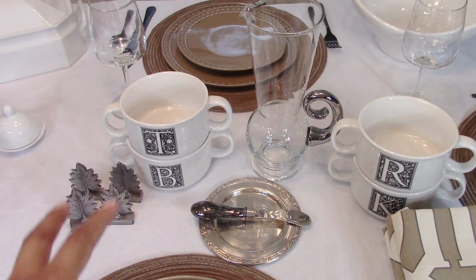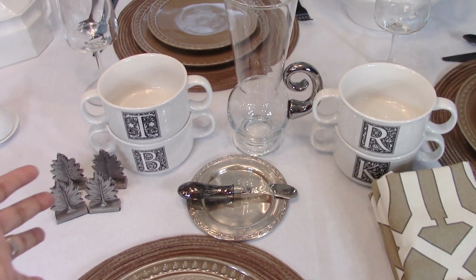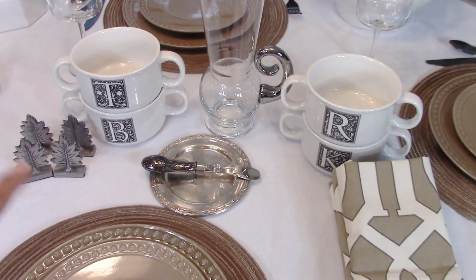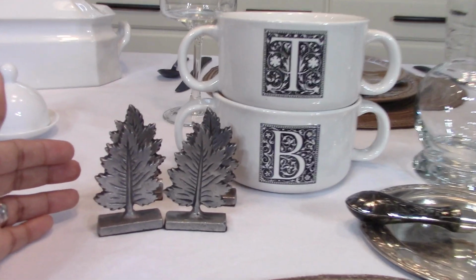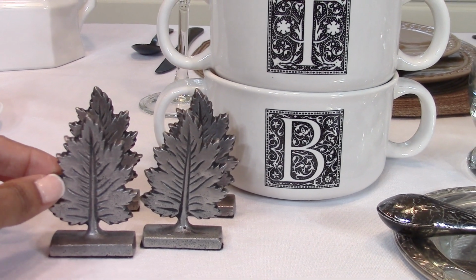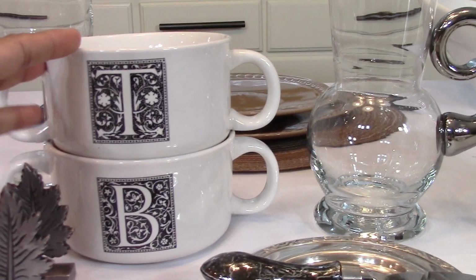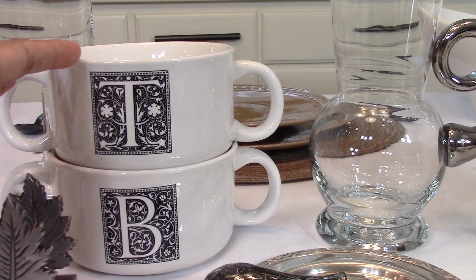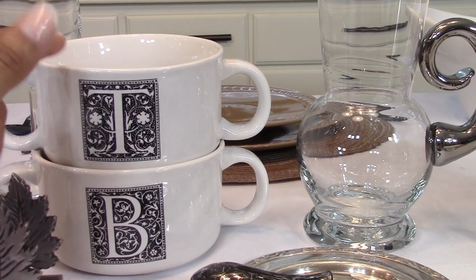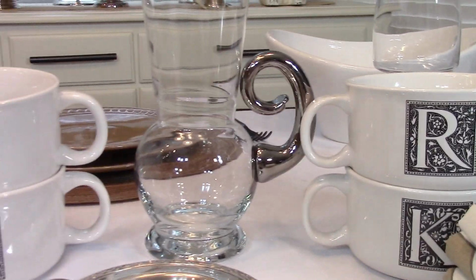So if I had $25 to add to this tablescape, here is what I would buy. Everything that's in the center and these napkins would cost $25. These place card holders you've seen a couple of seasons back, and I picked these up for $5 for a set of 4 out of Pier 1. These cute little soup bowls, 2-handle soup bowls, I've had for many years, and I believe I got these from Garden Ridge, which is now At Home, for $1.99. I would pick up 4 of those.